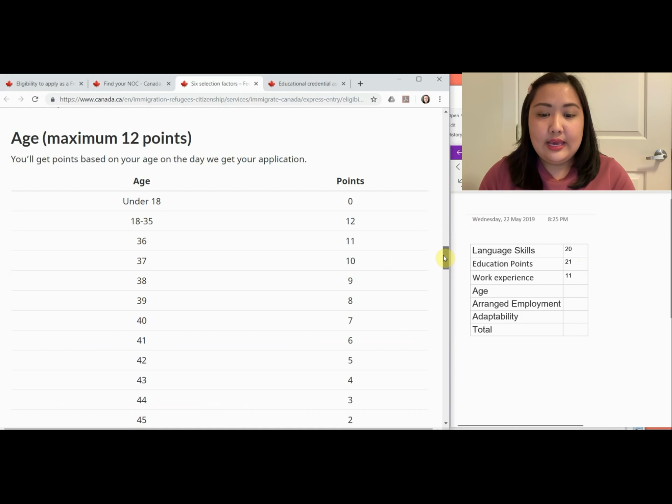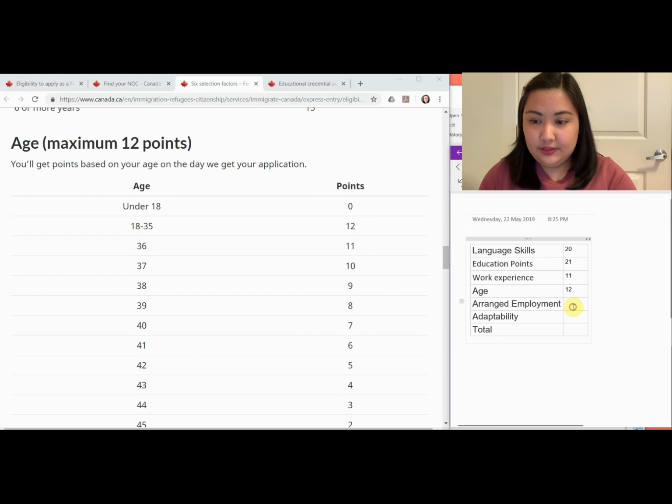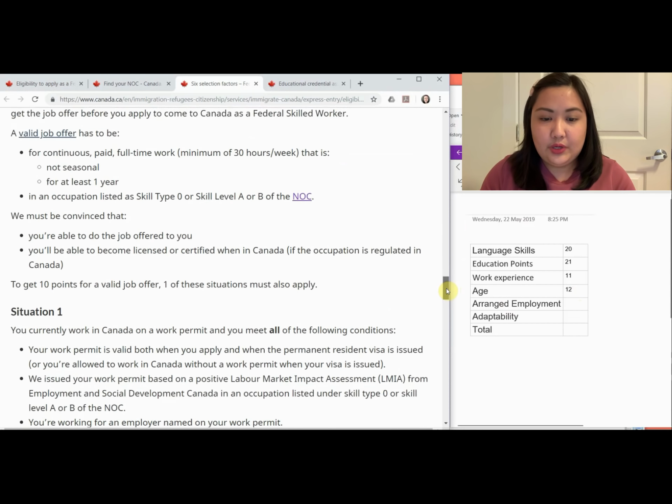Next will be the age factor. So, at the time na nag-apply ka, how old are you? So, if you are within 18 to 35 years old, you'll get the maximum points of 12. Okay? Ayan. So, if you have an arranged employment sa Canada, you'll be able to get a maximum of 10 points.